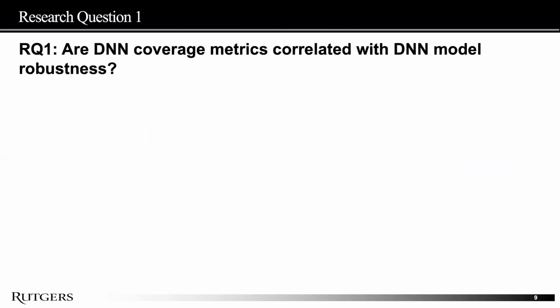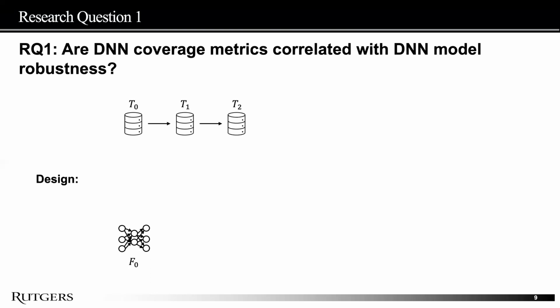We first design experiments to answer question 1. Are DNN coverage metrics correlated with DNN model robustness? We use adversarial example generation techniques to generate a large set of adversarial examples. Given a DNN coverage criterion, we perform input selection to select the adversarial examples that can lead to the most coverage improvement and add them to the training dataset T0 to acquire a new dataset T1. We repeat this step and keep adding new examples to generate datasets from T2 to T10.